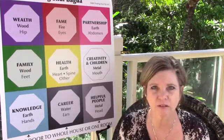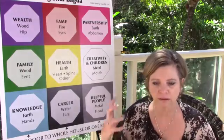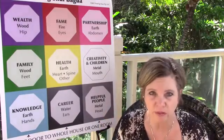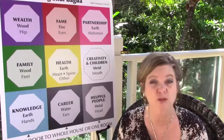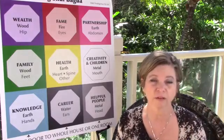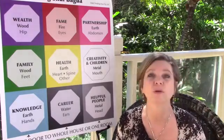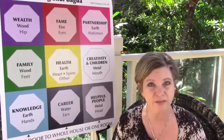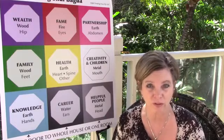So this particular consultation is not as big a consult as the one that I promoted last month. This is really a fast Feng Shui floor plan analysis. So essentially what I'll provide for you is an accurate bagua of your space, so you'll know exactly where all the different areas are in your space.